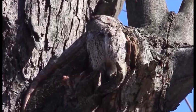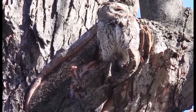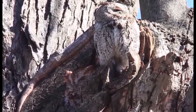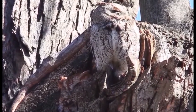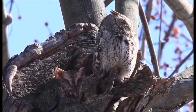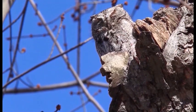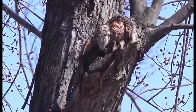And I was grateful that I was rolling at the time. And so you can see here we've got the gray morph, and then we also have the tan morph here together. And it's neat to have both in the same tree cavity because it does give you a great view of both. And the gray morph is actually more dominant, as you will see here too.